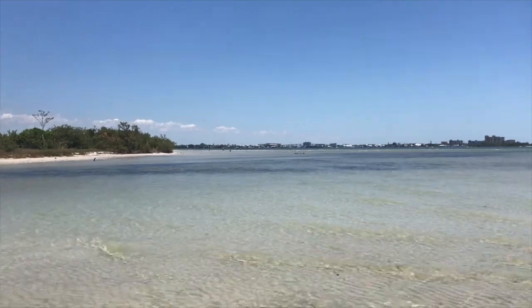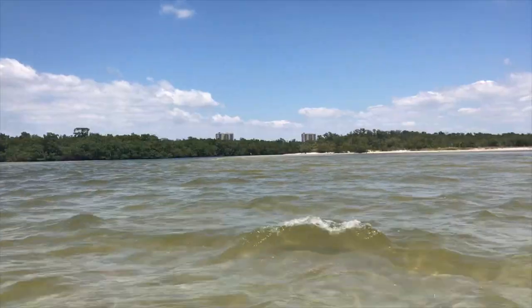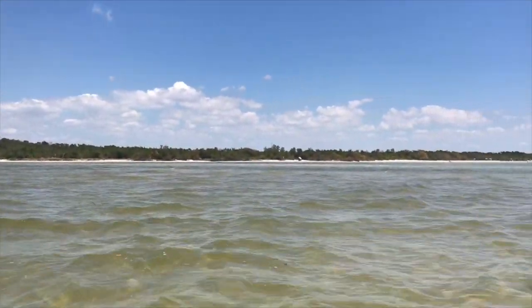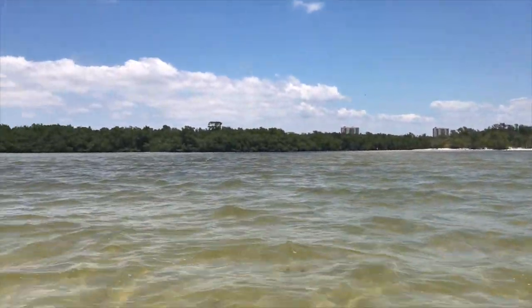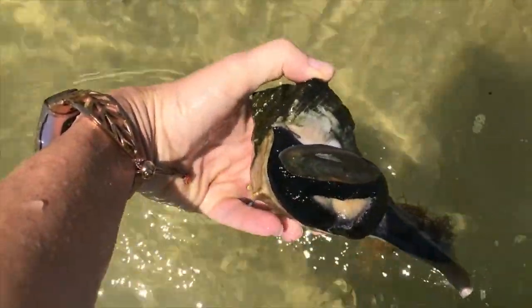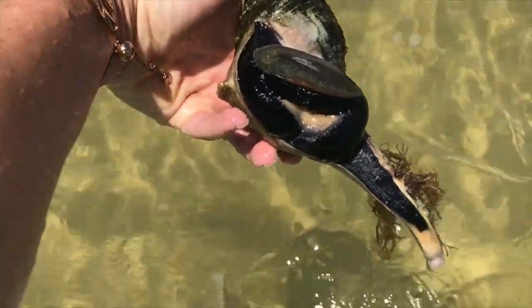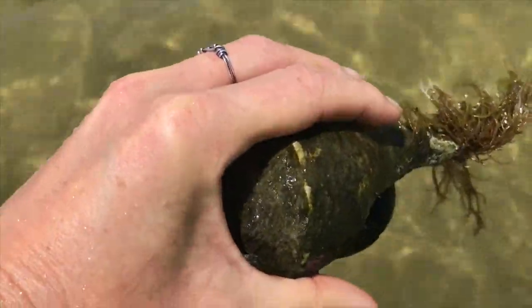So this is Bunch Beach. It is known, at least as far as I can tell, to be a very shallow beach, which makes it really fun and you can really walk out there and explore. So I had walked out pretty far. That's the beach. I'm out in the water. Far. Just checking out. I found sand dollars, live Florida conch, and here we have a lightning whelk. He's got his own little ecosystem going on there. Kind of cool. Pretty slimy.